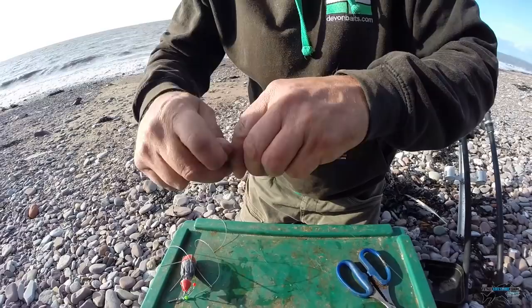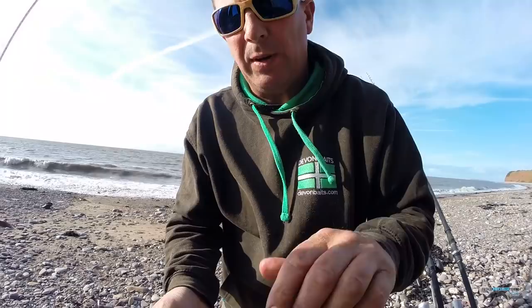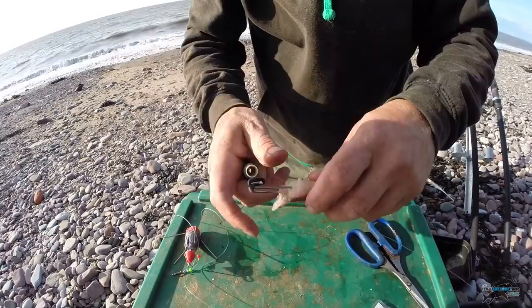You put the skin side in there, Craig? Yeah, I put the skin side out, the flesh side in, because obviously the oil is in the flesh, and obviously the blood's in the flesh as well. If you put the flesh against the squid, it would just protect it, and it would leak out for longer, but you wouldn't have the initial scent coming out. So I've got a bit of elastic on there just to keep it in place.